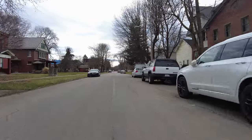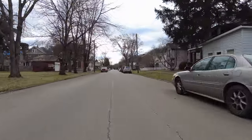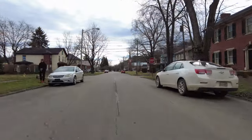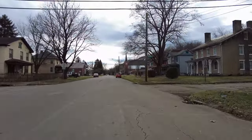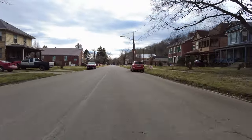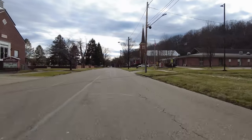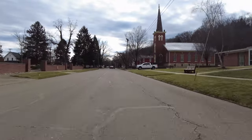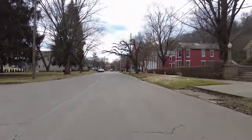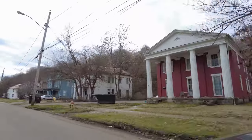Historical Society, built in 1805. The age of some of these homes is definitely very old. Start of our country type old. Building with the Greek columns. Isn't that cool? Wow.